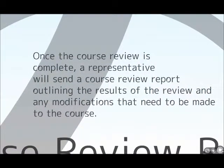Once the course review is complete, the course report will be provided to the provider, and a course review representative will discuss modifications that need to be made to get the course approved and added to the catalog.